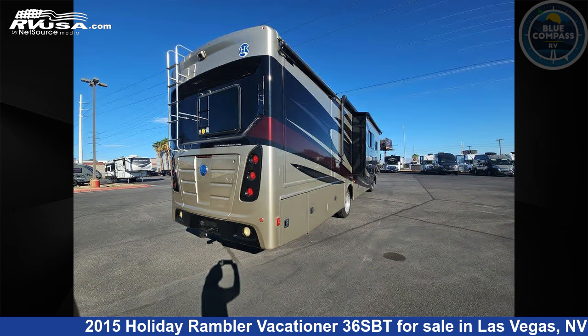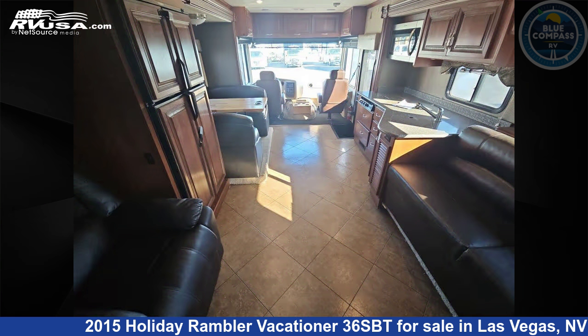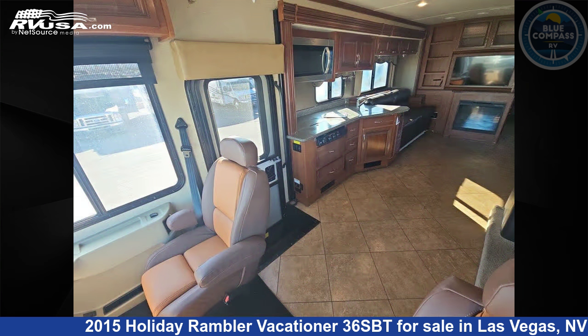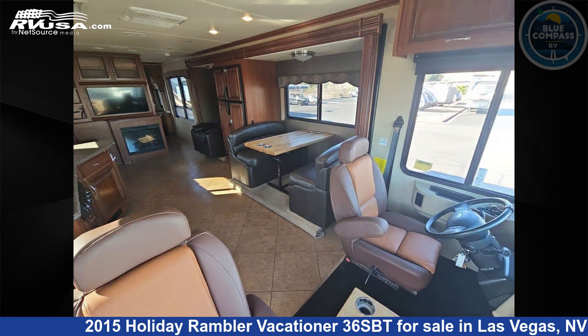This used Holiday Rambler is 36 feet 0 inches in length and features sleeps 4, slide-out, and 85 gallons fresh water capacity. The floor plan layout of this Class A features rear bedroom, U-shaped dinette. This 2015 Holiday Rambler Vacationer 3.6 SBT is built on a Ford chassis.